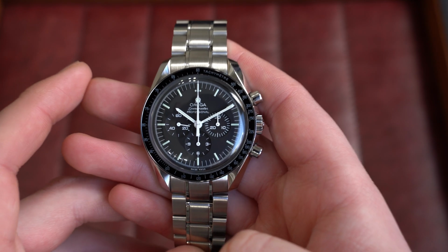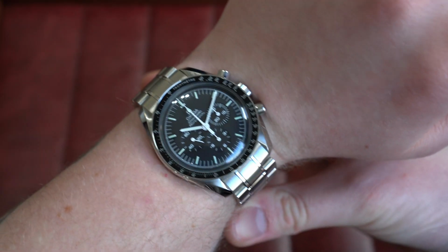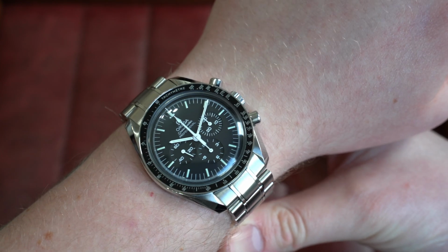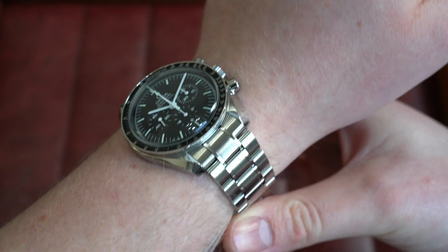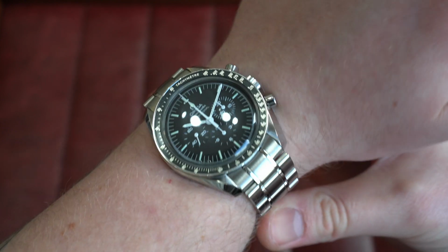But let's have a closer look at this one on wrist and talk dimensions. And here we go on wrist. Really, really well proportioned at 42mm by 48mm lug to lug, only 13.5mm thick and 20mm lugs. And that's what makes this watch such a strap monster.